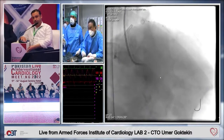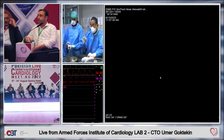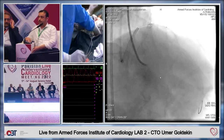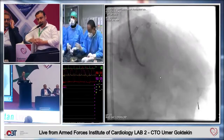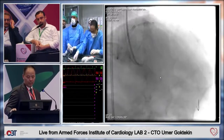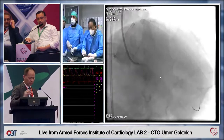The only problem with Caravel is you cannot twist, because sometimes when you twist, it might actually shear off the tip. So you've got to be very careful, but the profile is so small. And the other thing is, if you want better pushability, it would have to be like Corsair and even a Turnpike. So when you want to manipulate down, the catheter is probably better with the other device. Now.